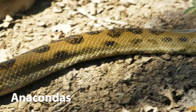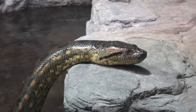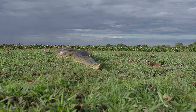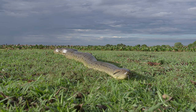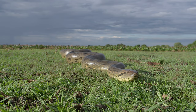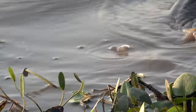Anacondas. Anacondas are huge, mighty snakes that live in the rivers and swamps of the rainforest. They are some of the biggest snakes on our planet. Anacondas can grow to be as long as a school bus and as thick as a tree trunk. With their massive size and powerful muscles, they are excellent hunters and swimmers.